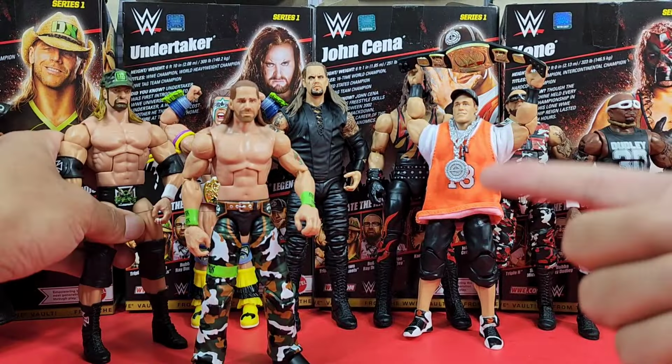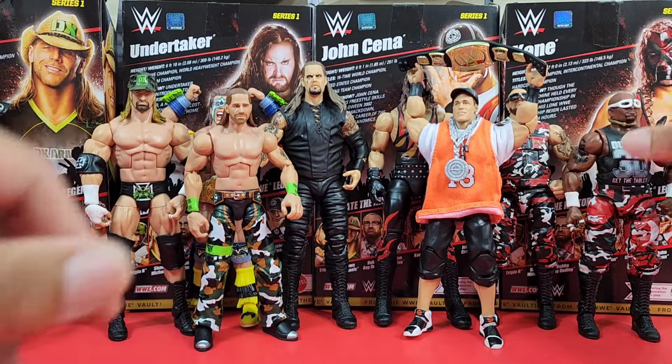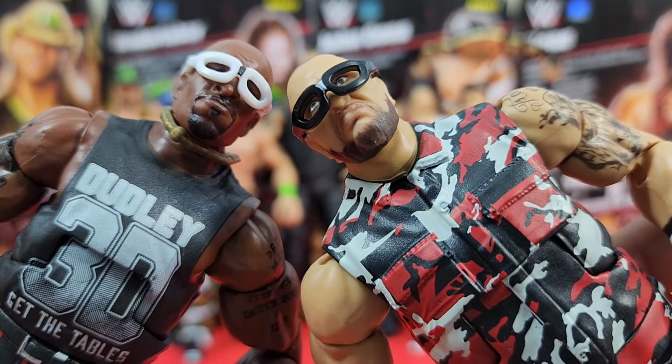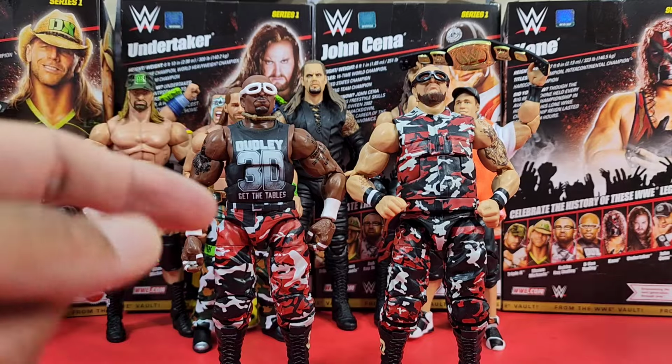I feel like had they done a little bit more on that, the Dudleys would finally be proud to be called up here as one of a kind. Now, there is no RVD, but these two got to be done right here as a double, without a doubt. These two, very high demand.